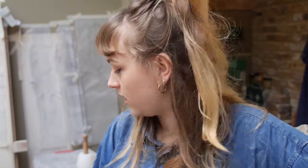Yeah, it's going really good at the moment. It was quite daunting at first, but once we got going, it's a lot easier now, and the stone's really soft, and so it's quite quick actually.